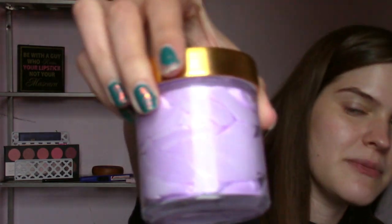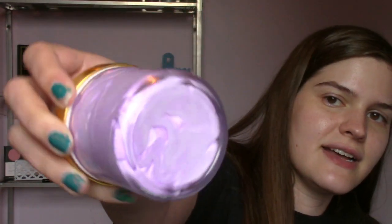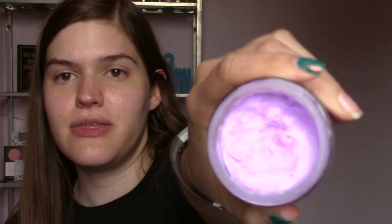And look at it inside the bottle. It's so cool and whipped. It's such a cool texture. It's not really like that once you open it and you dig your finger in there, but it's very thick and it just smells amazing. It smells like berries. Oh, it smells so good.